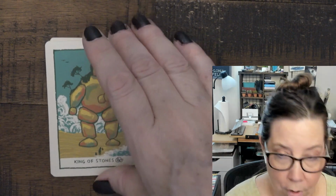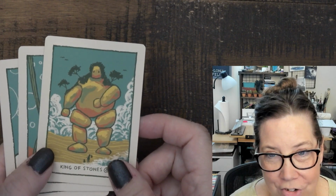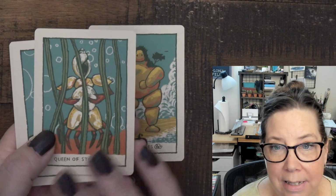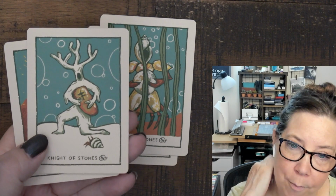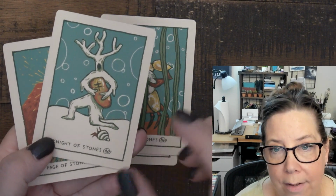I put these in the wrong order apparently, but I love this King of Stones so much. I can't even tell you. And she's a little creepy, but I like her. She is in complete attunement with her environment. A Knight of Swords. Again, I actually like him because he kind of reminds me of one foot in front of the other, the Abominable Snowman, even though it's a coral monster.